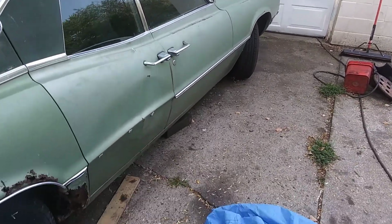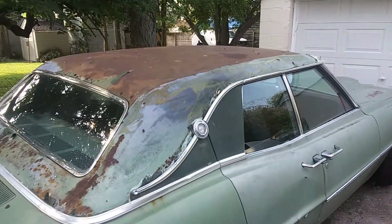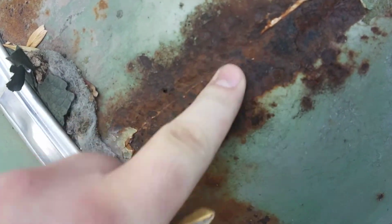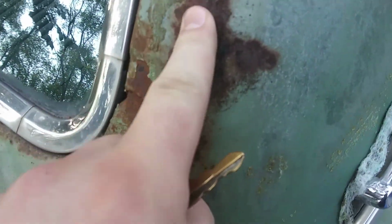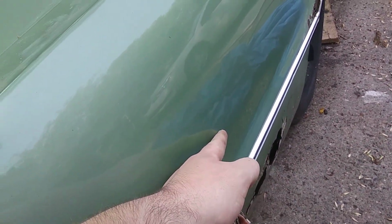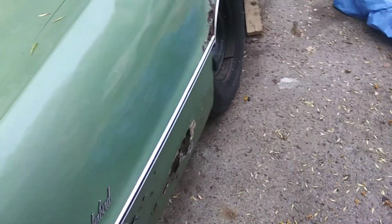Paint's not terrible for a 50-year-old car. The roof is pretty well knackered. It's got some scaliness to it, some factory bondo missing, probably lead actually that was there. But the paint will actually shine up a little bit if you give it some time and attention.